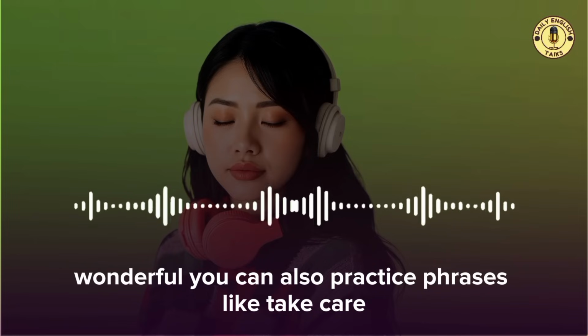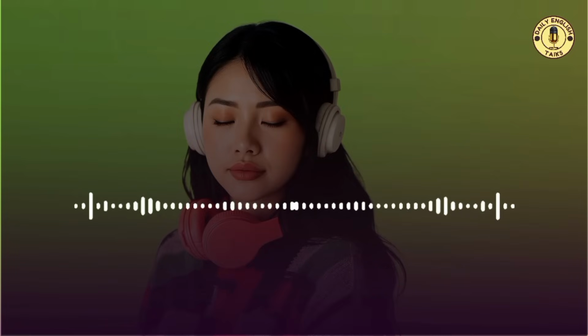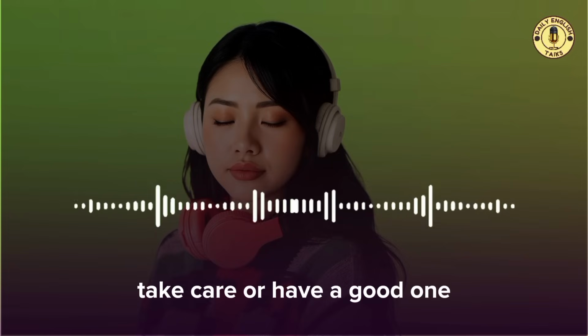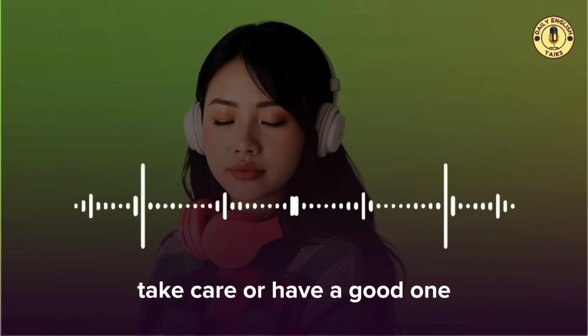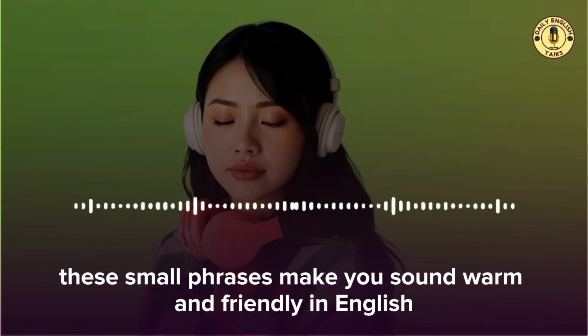Wonderful. You can also practice phrases like, "Take care." Repeat slowly. Take care. Or, "Have a good one." Say it with me. Have a good one. These small phrases make you sound warm and friendly in English.